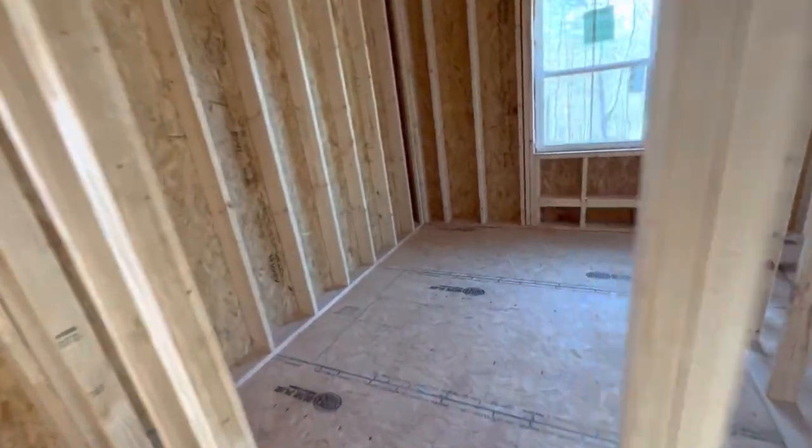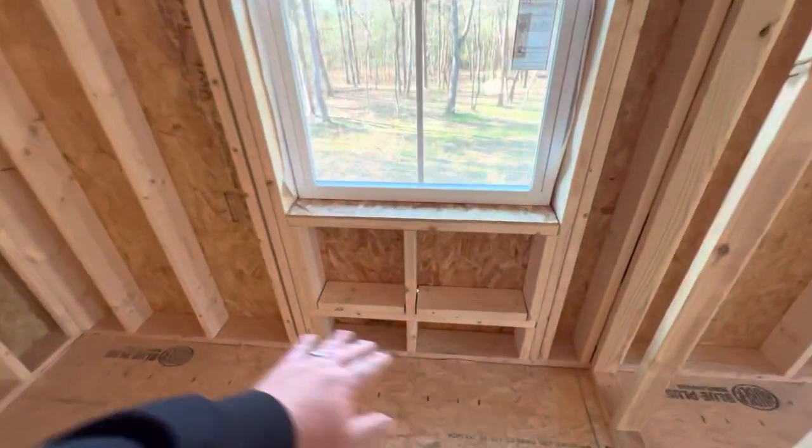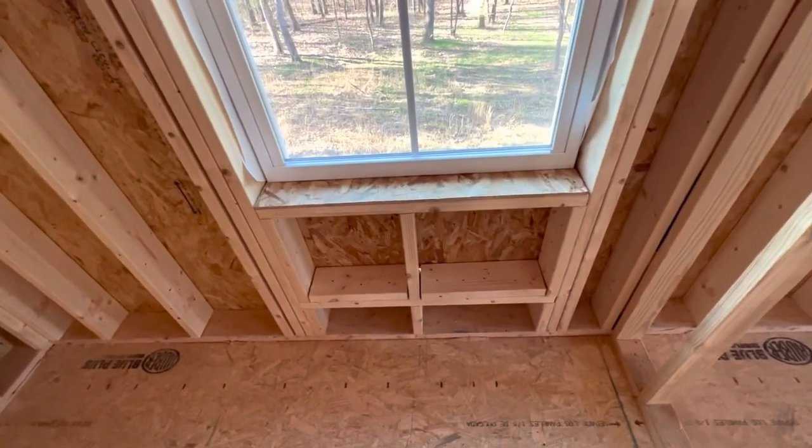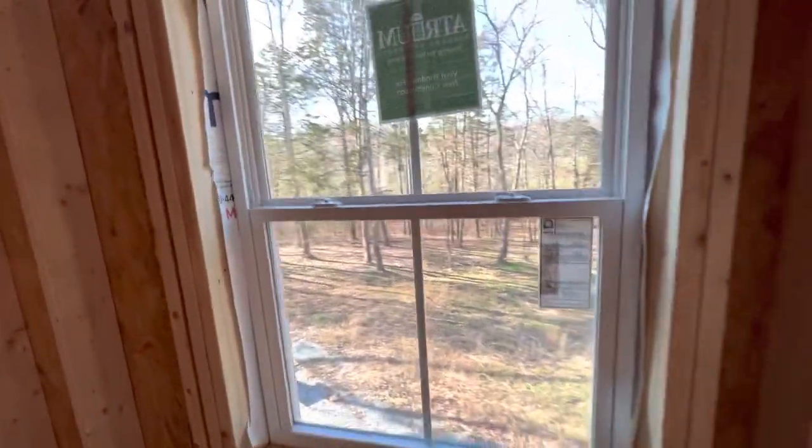But man, super cool. And then they put that big window in. Katie's tub is going to be right here. That's kind of like the one thing that she wants. So we made sure we had a good window for her.